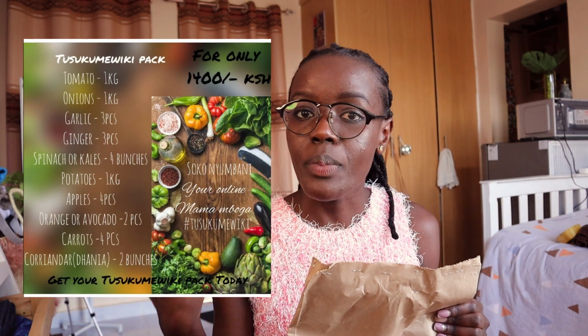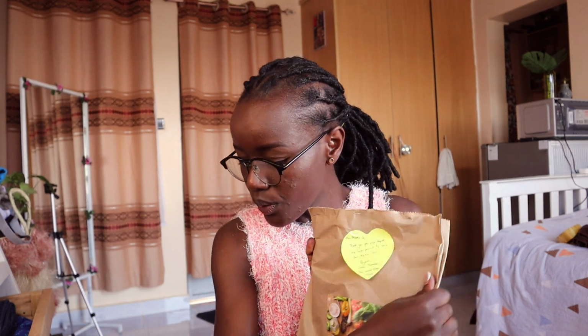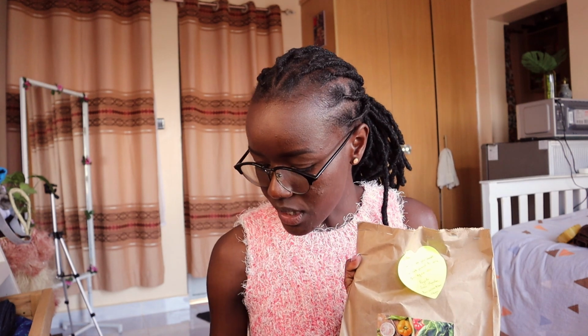On the Soko Nyumbani page, there are different packs. So there's like sukuma wiki, sukuma siku. Like sukuma siku is groceries worth around 250, and then you can buy them and cook them for that day. So for me, I got sukuma wiki. Sukuma wiki is a pack valued at 1400. So one or two of these packages of sukuma wiki.